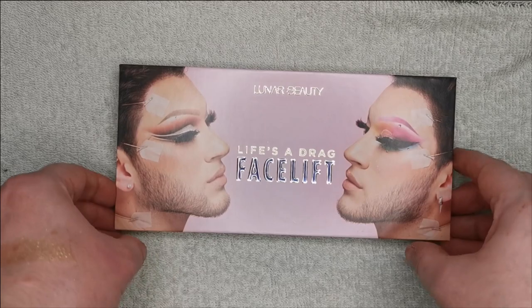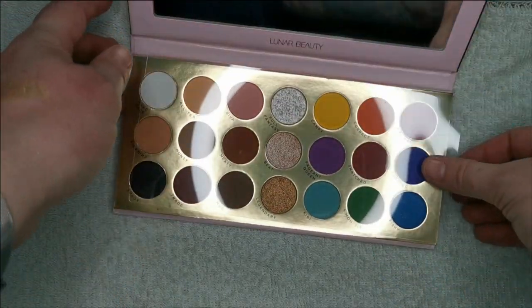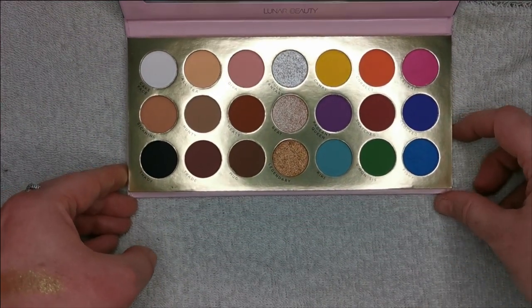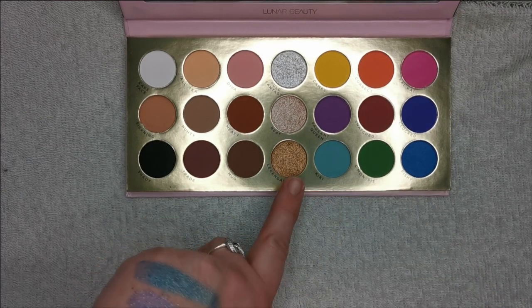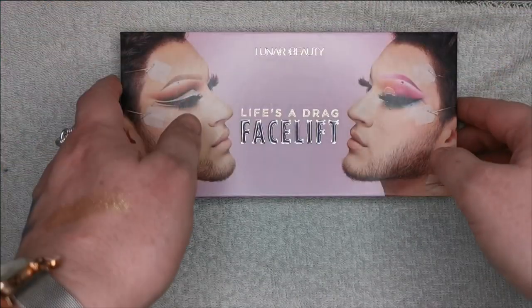Next up is from Luna Beauty. This is the Life's a Drag Facelift palette. Again, I don't need these. And this is the color story. You've got half neutral, half colorful, and then the three shimmers down the middle. I haven't popped this on my eyes yet, so it's definitely not going to be going anywhere.